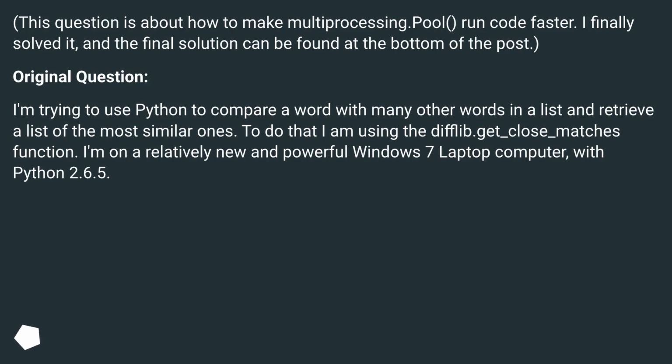Original question. I'm trying to use Python to compare a word with many other words in a list and retrieve a list of the most similar ones. To do that I am using the difflib.get_close_matches function. I'm on a relatively new and powerful Windows 7 laptop computer, with Python 2.6.5.